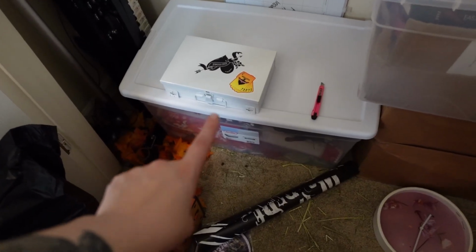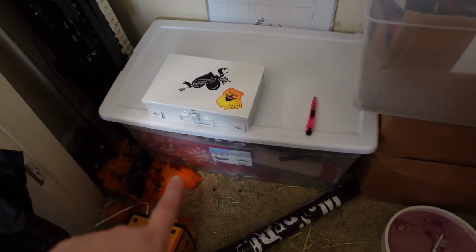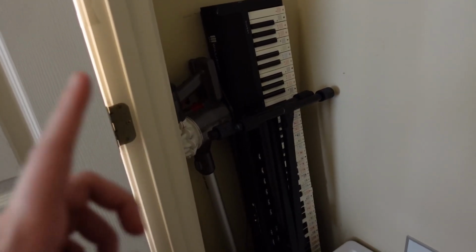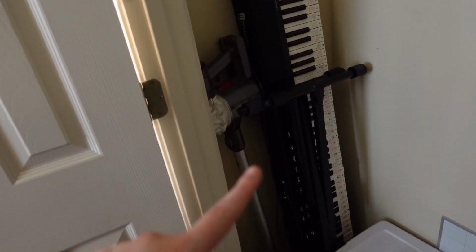I know all of this stuff is already animal stuff. This is all of my Christmas stuff that I used last year to decorate for Christmas. I can't really move this piano. I don't have anywhere else to put it, and it's also Gabe's piano and not mine, so this is just gonna have to stay here.